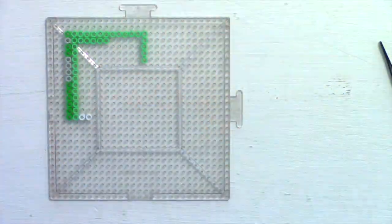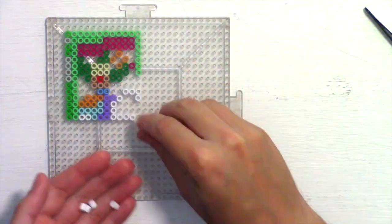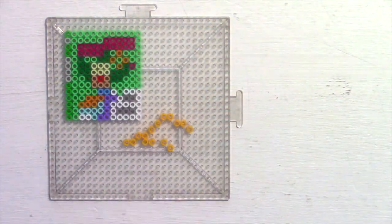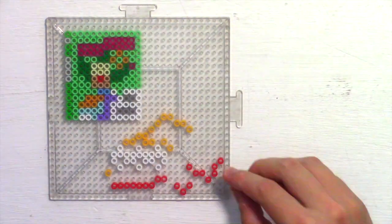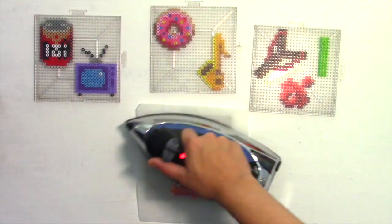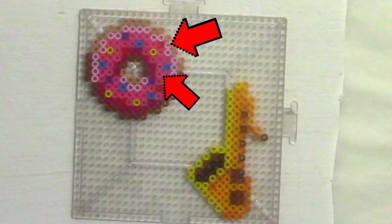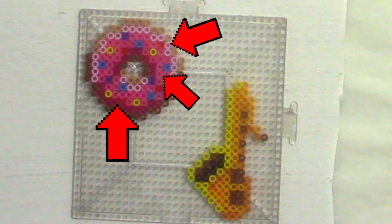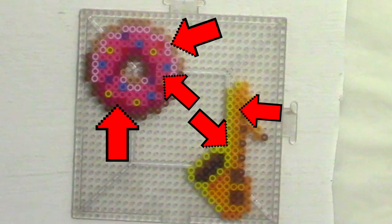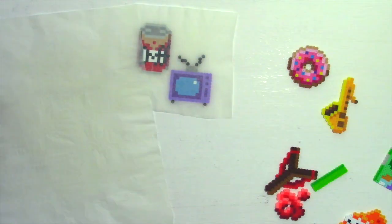Notice that I'm not worrying about the cartoony black outlines like in our portraits. I'm treating these as if they were realistic objects, so they're each getting about 3 layers of shading. There's the bright side, the base color, and the shadow effect. On the donut, it's light pink, bubblegum, raspberry. On the sax, it's yellow, cheddar, butterscotch. Okay, you get it.